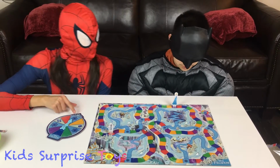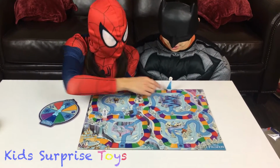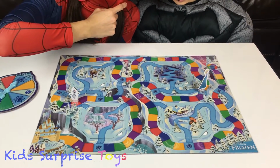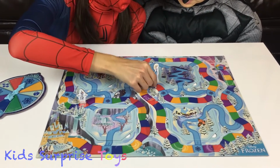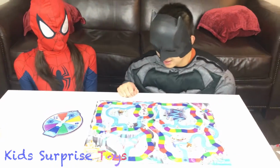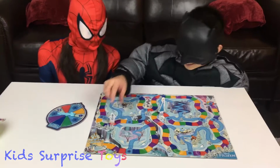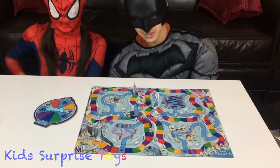Okay. Ooh, another snowflake. Where will this one take me? Back to the back. No. The next snowflake is this one, and I get to go down this slide. Where does it take me? This way. Ooh, I'm almost at Elsa's castle. My turn again. I don't know if I can catch up, but I'm gonna try. Alright, good luck. Not really. Snowflake again. Yes. Good job, Olaf. Getting closer.